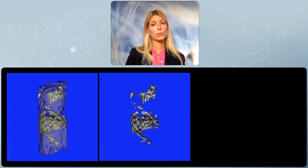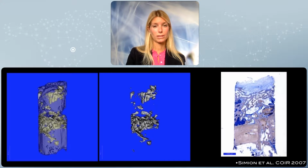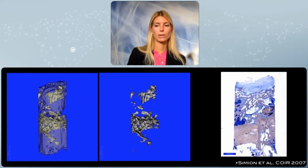And because we always want to understand what was going on, Massimo Simion and our group back in 2007 published what exactly happens under the barrier membranes. We took a core during the implant preparation site, and as you see from the image, the grey portion is the deproteinized bovine bone mineral, and the purple portion is newly regenerated bone.